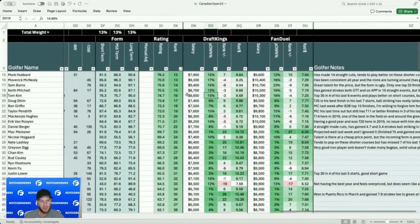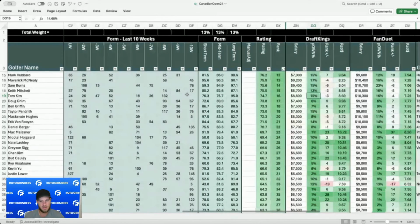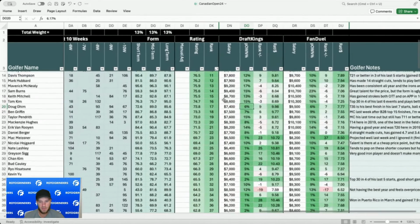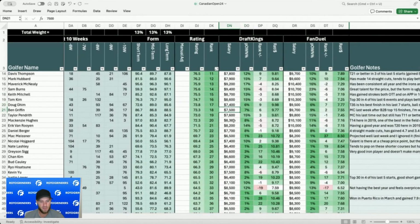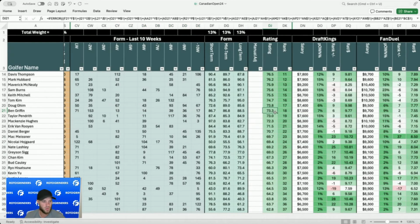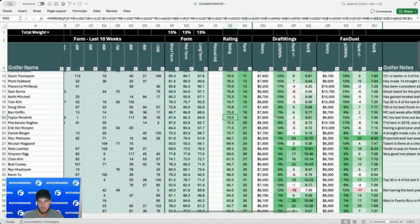Tom Kim's been playing a little bit better, but the irons just still aren't what they were a couple years ago, so I don't have a ton of interest there. Kim's kind of fallen off a little bit, but he does project well. I do like Ben Griffin. He missed a cut on the number last week, but he was in pretty good form before that. He's one of those guys that plays these shorter courses a lot better than the longer ones.